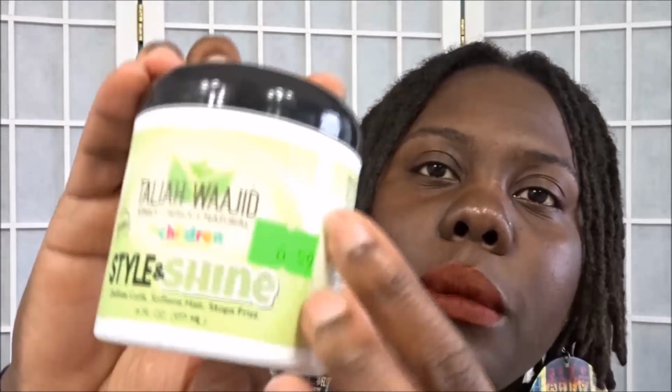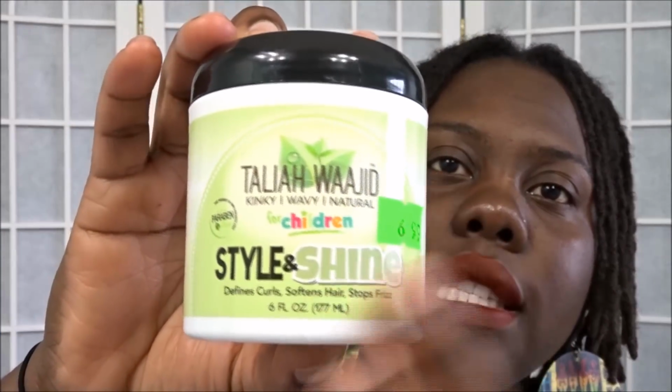And then I will go through, if I'm, for example, twisting my roots or interlocking, which is what I typically do, but even during a retwist, I'll use some of this product right here, which I've been using for quite a few years. Probably since 2012 when I shaved my hair that last time. This may have been in a previous video as well, but it's $6.99 from the Beauty Supply Store. loc'ed Style and Shine, the children's one. I just like the texture of it.